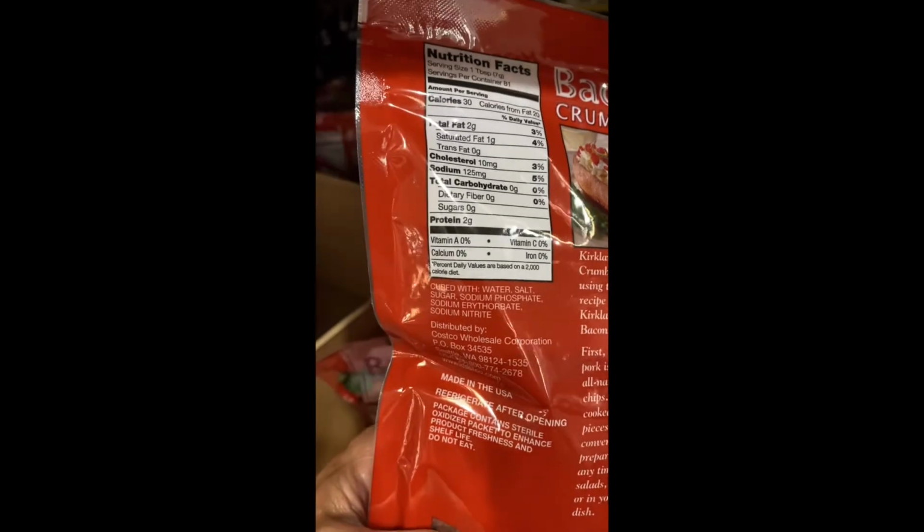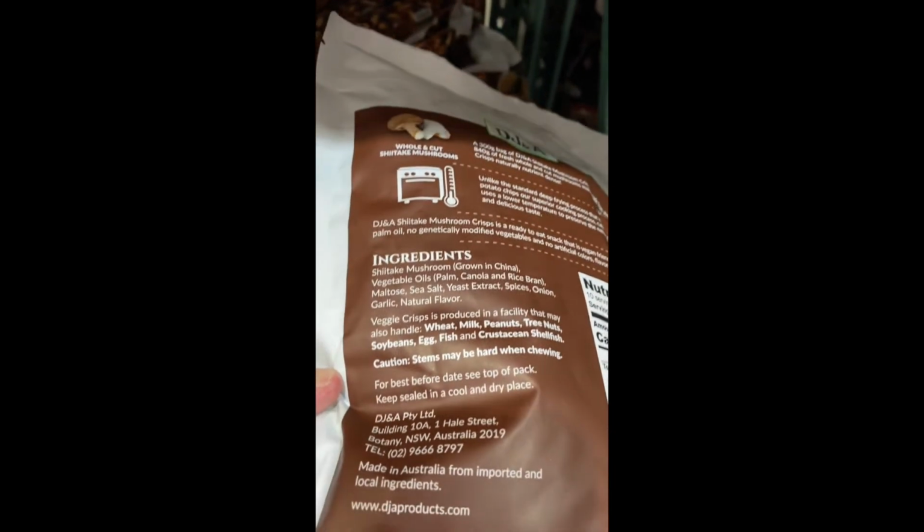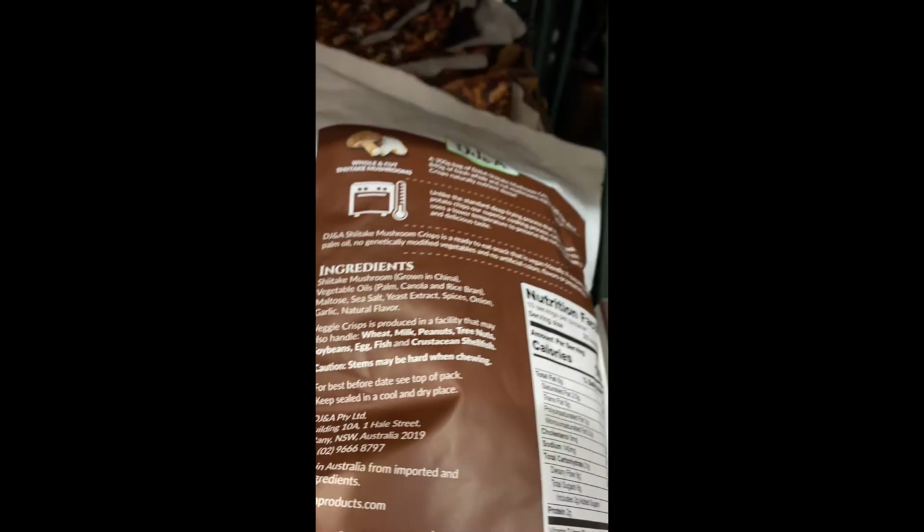Zero carbs. Fairly clean. It's got sugar in it, but it must not be much because it's not making a dent in the dietary information. Maltose, sea salt. Yeah, I'm gonna pass.